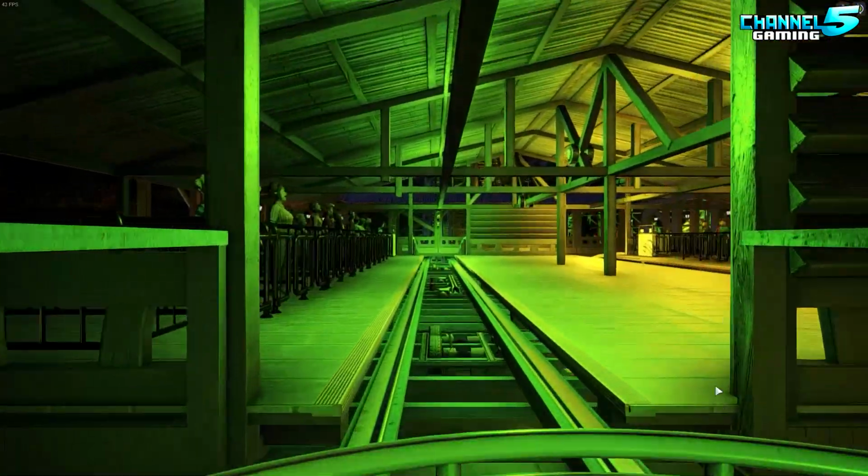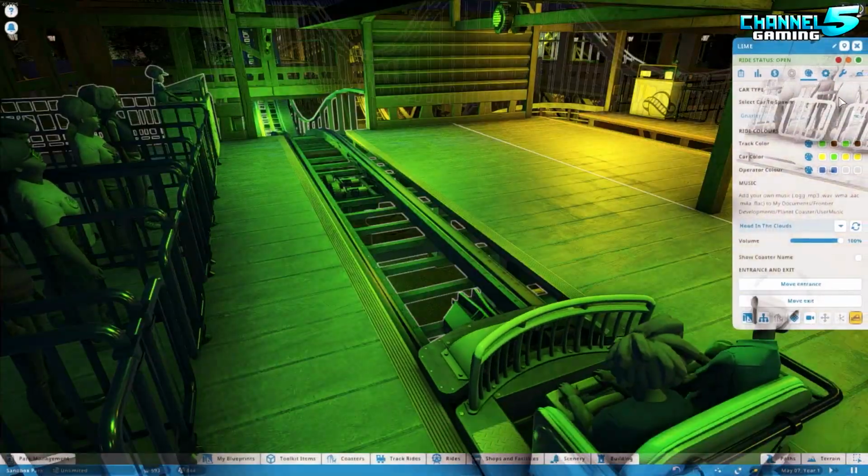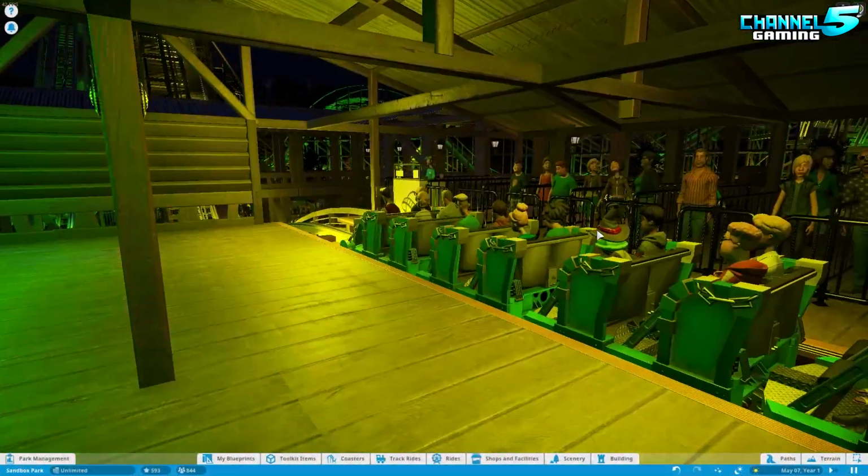All right, some very interesting nighttime lighting here. I love it, though. We're going to hop right over to Lemon now.